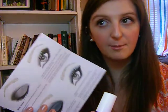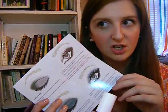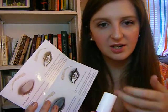Especially, you know, I run a beauty blog, so I'm not necessarily looking for help on how to do my eye makeup all the time. But I like new inspiration always. But I think if you're just getting started, this is the greatest way to learn how to do makeup, is buying palettes when they have instruction cards, because it teaches you how to do stuff step by step.